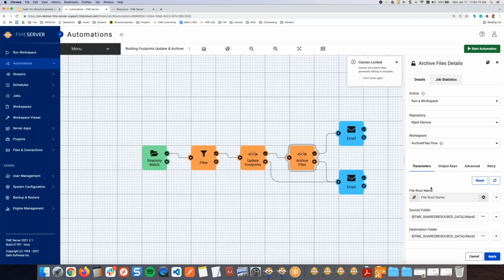So you'll see here that we have 3 parameters, with the first being the file root name. So this is actually just taking the name of the file that was just processed, excluding the extension. And then we're taking that in, and then we are watching the source folder that the file came from, and then we are moving it into the destination folder.